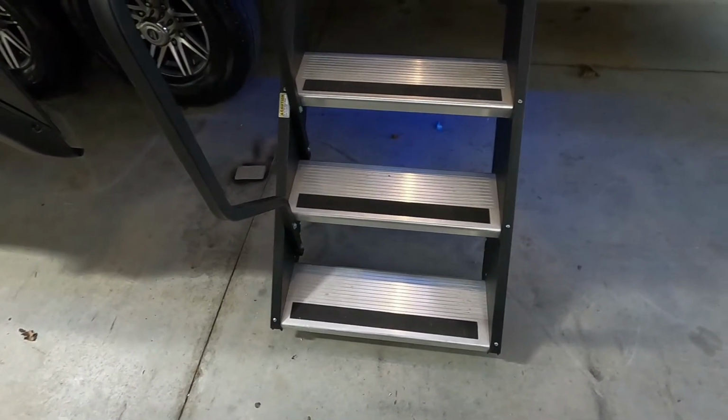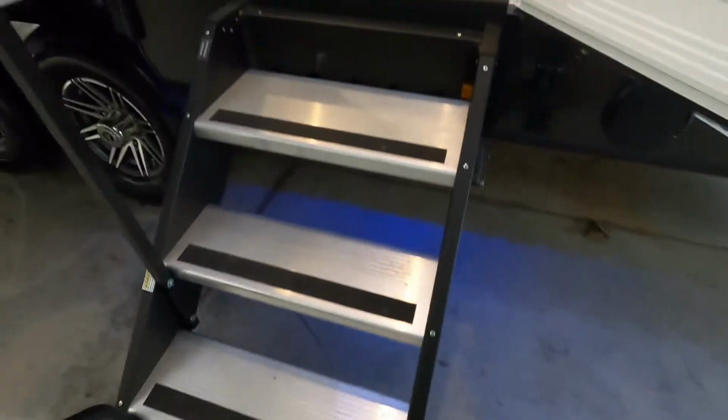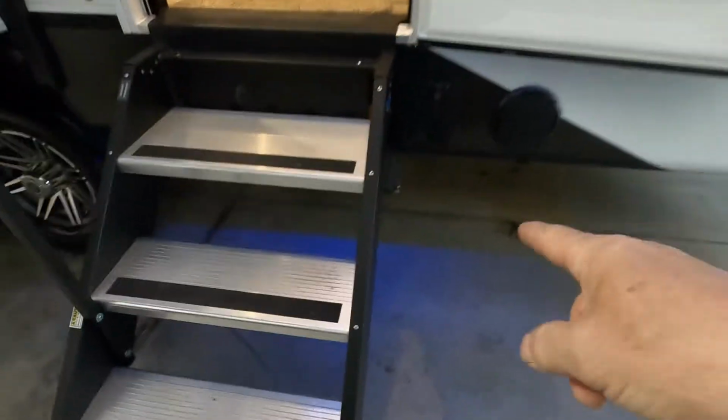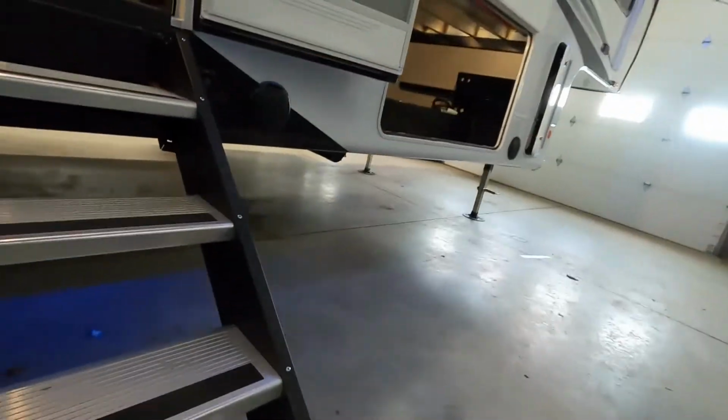Alright, real quickly before I go in, talking about these steps. Bringing them down or taking them back up. Biggest thing to remember is to make sure this exterior door is all the way open, or this will catch on it. You also do have, I'll show you real quickly, adjustable feet. But all you have to do is push in on this metal piece and they'll go up. Or down in this case.